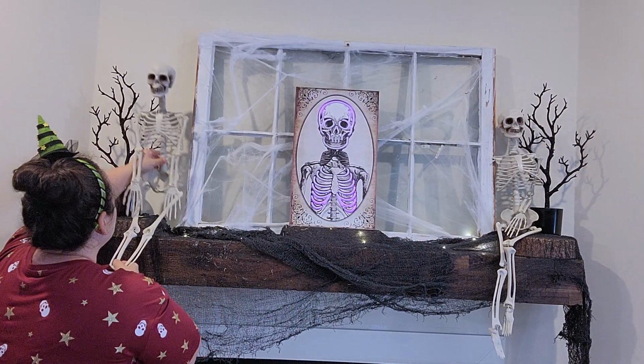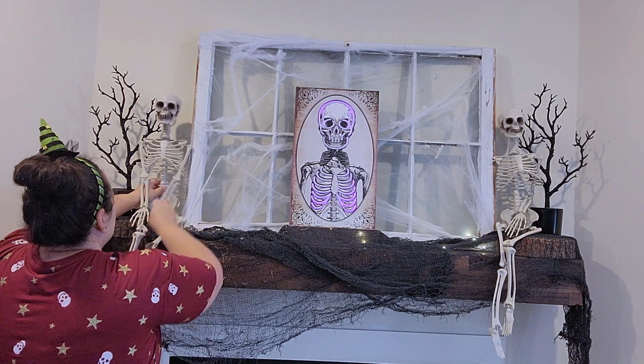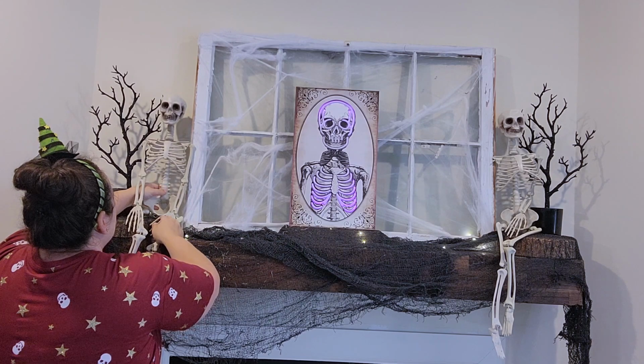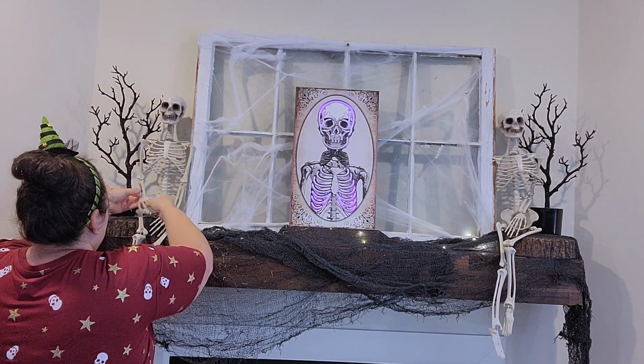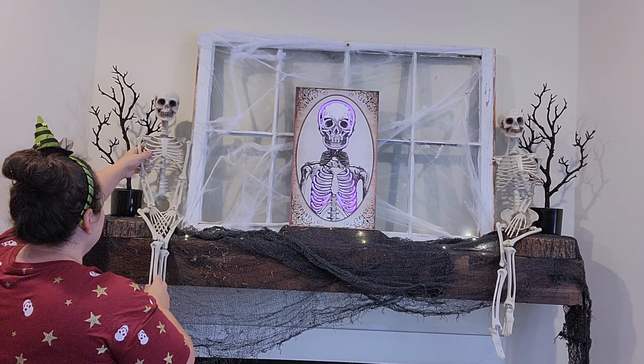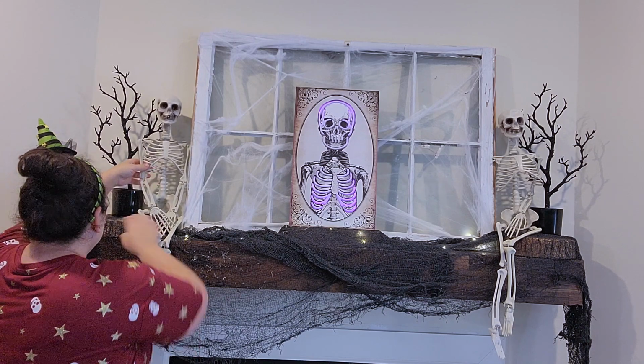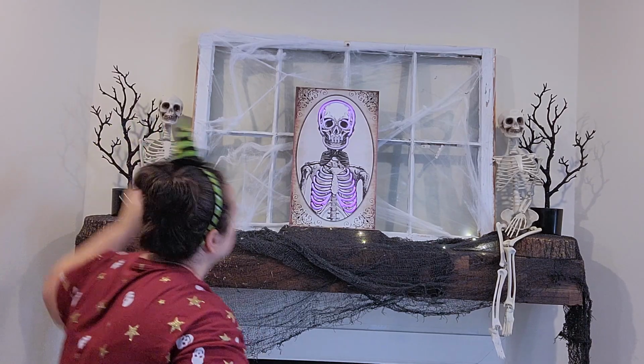Now, the one is missing his arm, so I put him on the right to kind of hide that. And I'm gonna add a friend to the left side. Both of them are kind of half sitting on the log and half not. So it's kind of funny. But I think it's also really cute to cross their legs while they're sitting up there as well.